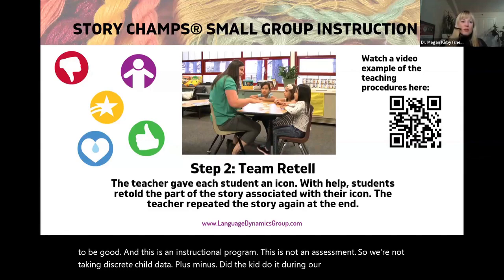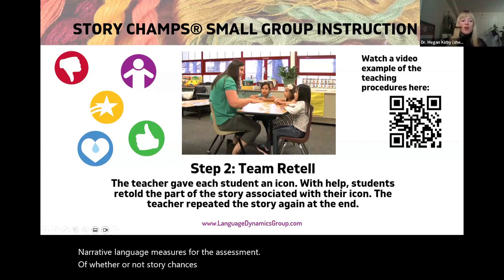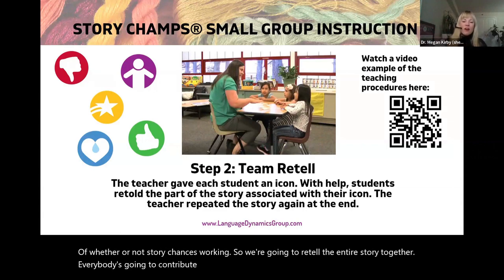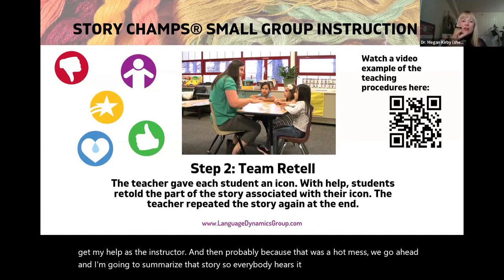We're actually doing what we got into the job to do, which is teach. And that goes back to using the CUBED narrative language measures for the assessment of whether or not Story Champs is working. So we're going to retell the entire story together. Everybody's going to contribute a part based on the little icon that they were given, and they get my help as the instructor. And then probably because that was a hot mess, I'm going to summarize that story so everybody hears it again and it is complete and coherent.